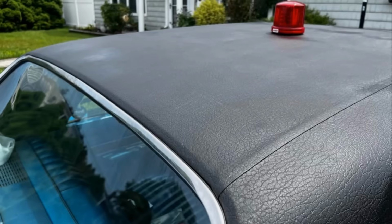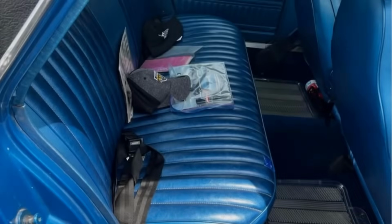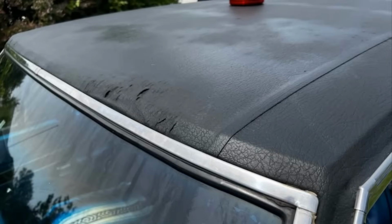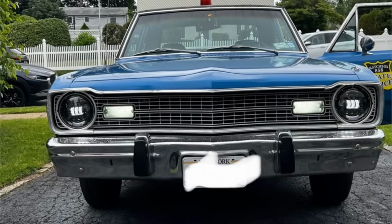Overall, this 1973 Dodge Dart Custom is a solid candidate for someone seeking a vintage American sedan with proven reliability and tasteful upgrades. The combination of a clean, ceramic-coated body, a long list of mechanical improvements, and working features like AC and LED lighting make this Dart both practical and attention-grabbing.